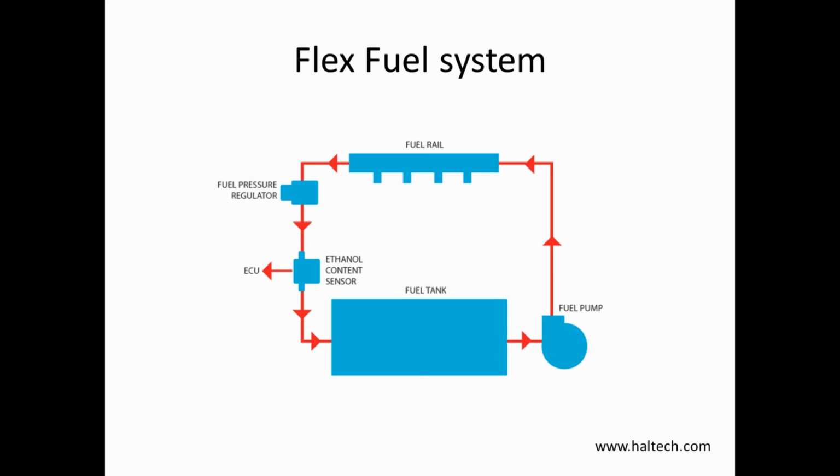So this is a diagram of a flex fuel system. Essentially, it's a closed-loop feedback system with your fuel pump drawing from your fuel tank, going through your fuel rail. This is kind of an older style system. This is from Haltech, which is an aftermarket tuning company. A lot of systems don't actually run a fuel return line like in this setup. But the ethanol content sensor is actually the heart of the system, which reports to the PCM, the vehicle computer or the electronic control unit, what the ethanol content of the fuel is, and can adjust the system accordingly to run at optimum.